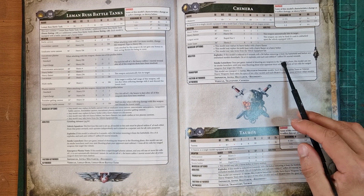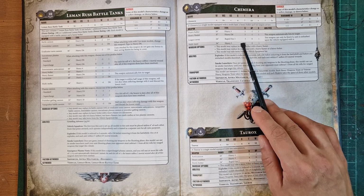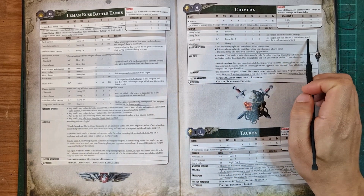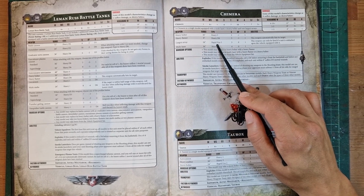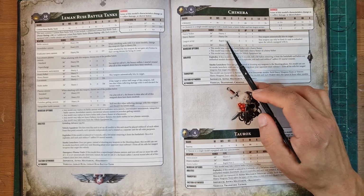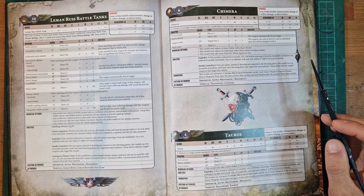Okay, the Chimera. Now you can see it's basically just an armored taxi. Not much to report here. Although the firing deck rule of the lasgun array was that you can only fire it if a unit is embarked within the vehicle. The current rules are you can have no one inside it and it still shoots. So that's cool. It kind of points to a bit more of a thematic play. I mean, if no one's inside, who's going to shoot? But interestingly, today it's Rapid Fire 6, not Rapid Fire 3, which is cool.